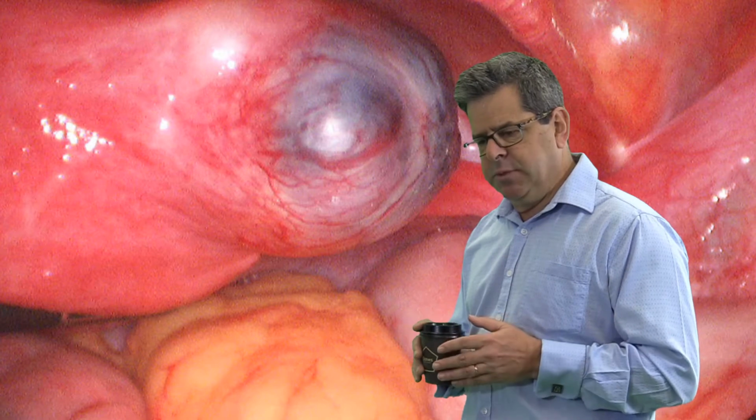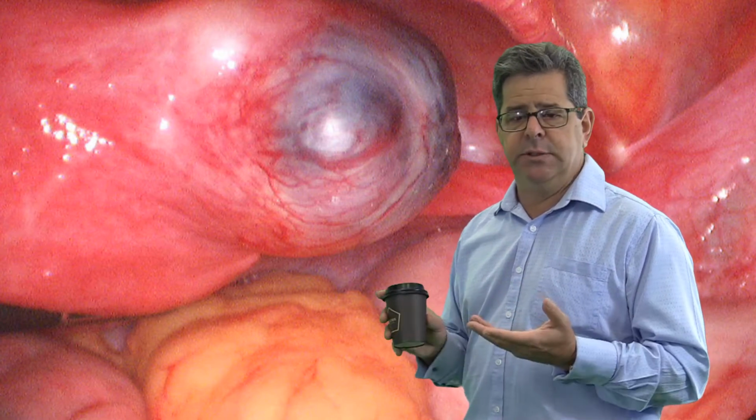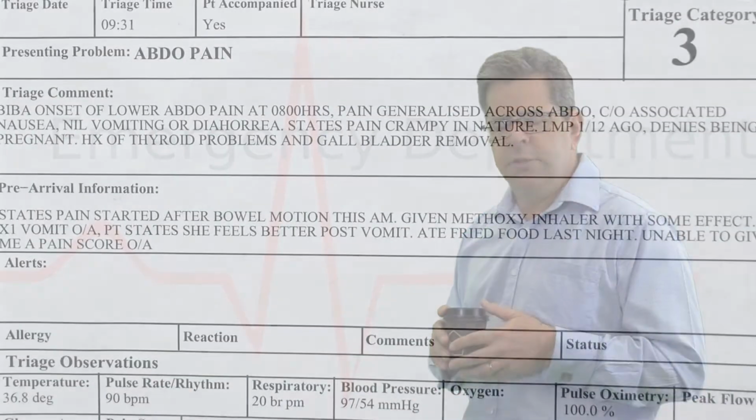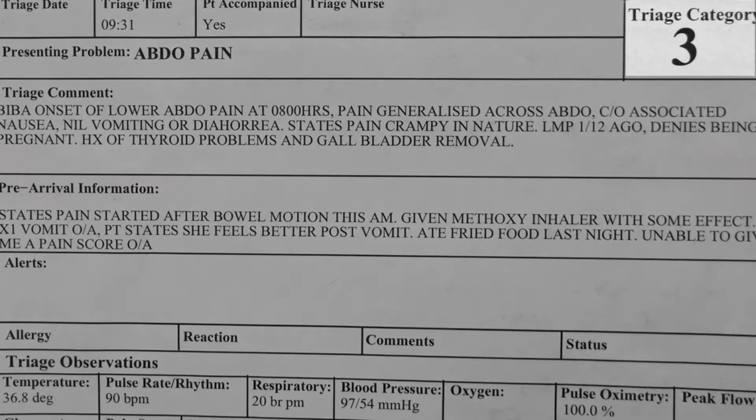I'd like to first tell you about an illustrative case of a lady that presented to an emergency department that I work at. So this lady is 35 years old, and she's presented in the early morning with 1.5 hours of relatively rapid onset lower abdominal pain. She denies that she's pregnant, and she's seen at triage and given a category 3.